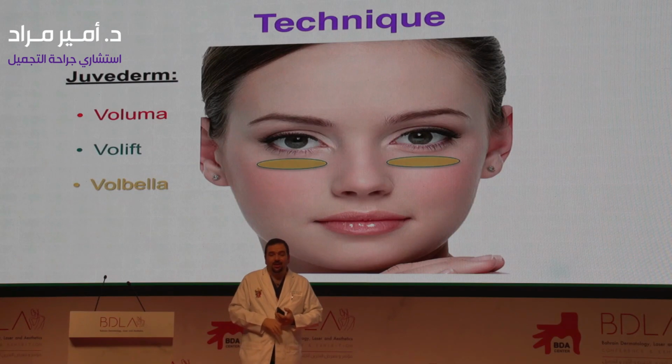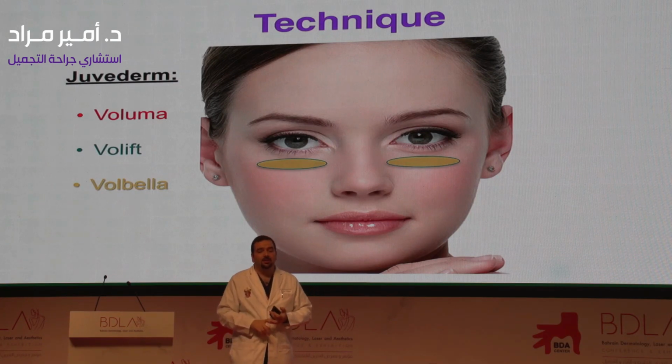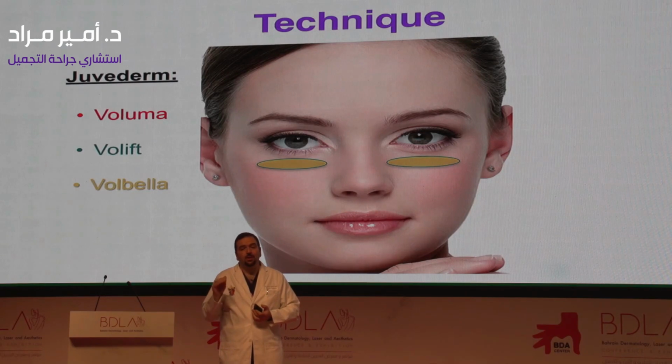The third product, Bdla, and I use that for the tear trough area and under the eyes. I inject it with a cannula and I go under the muscle.